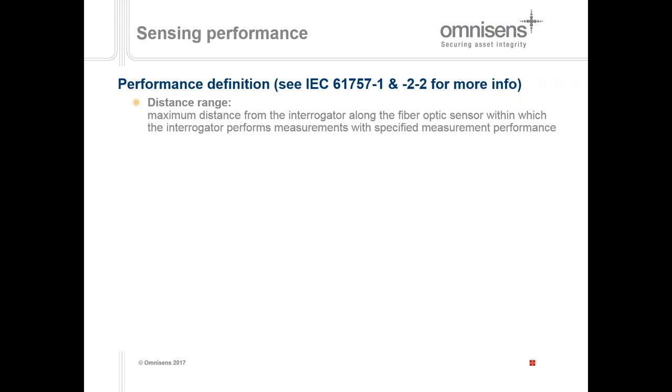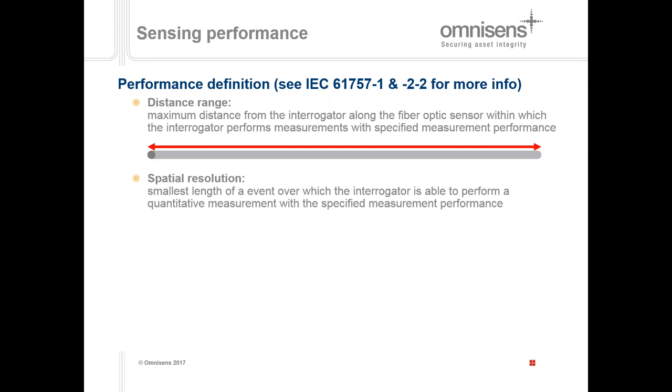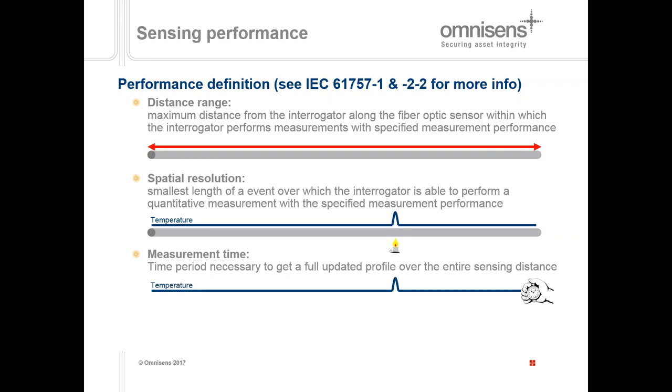The first important parameter is distance range. It's basically how far the interrogator can go along a piece of fiber connected to it. It allows you to specify the longest distance that an interrogator can measure with specified measurement performance. There's also spatial resolution, which is the smallest length of event that the interrogator is capable of detecting, but also measuring quantitatively with the specified measurement performance. So in this case, you have a hotspot. If it's too small, you won't be able to measure the hotspot with the highest accuracy. If the spatial resolution is good, then you will be able to measure it with 100% accuracy. And finally, there's the measurement time, which is the time it takes to perform a complete measurement with the specified accuracy.